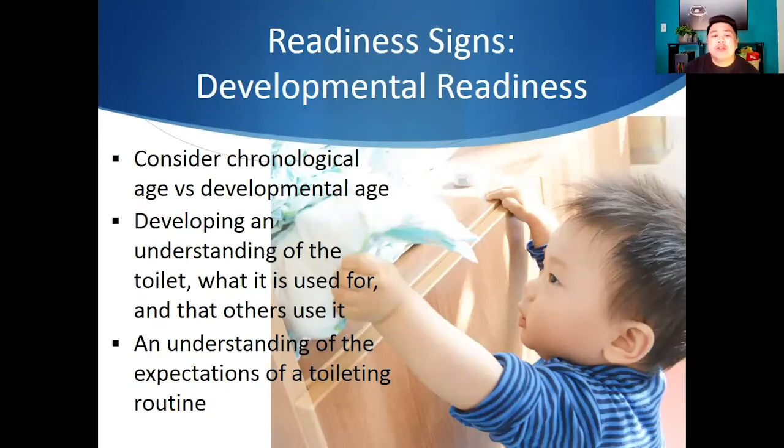When considering whether to start toilet training for your child, you want to think about their chronological age, how old they are, as well as their developmental age. What age are they thinking at? Does your child understand what a toilet is and what it's used for? Do they see others using it? Are they curious about it?